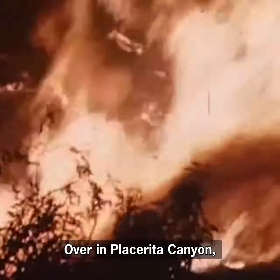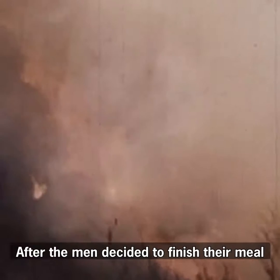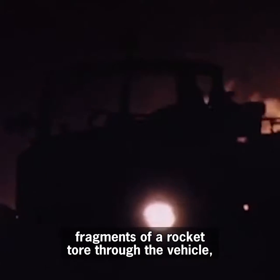Over in Placerita Canyon, a Mr. Johns and Mr. Babbitt were eating lunch inside a truck. After the men decided to finish their meal under the shadow of a tree, fragments of a rocket tore through the vehicle, completely destroying it.